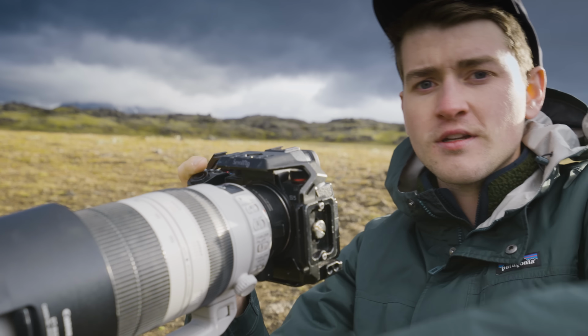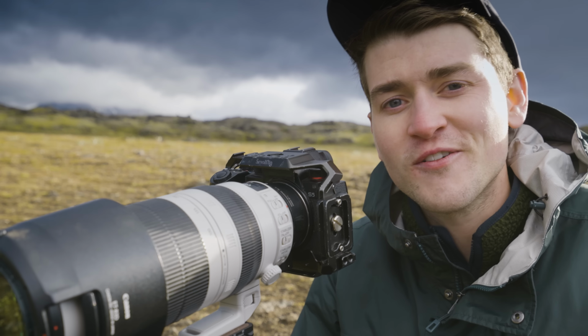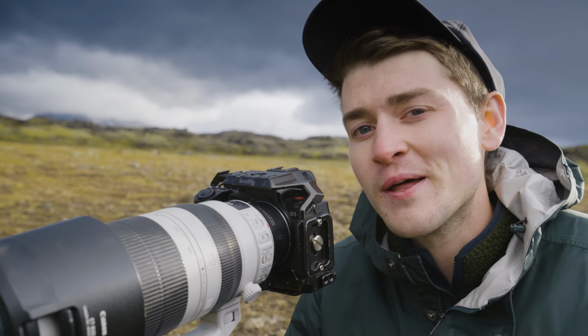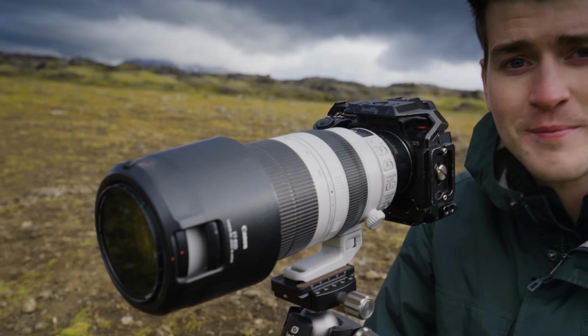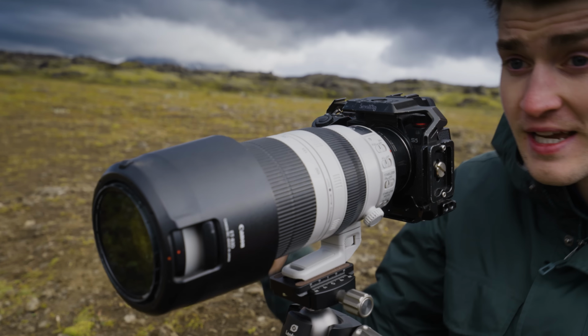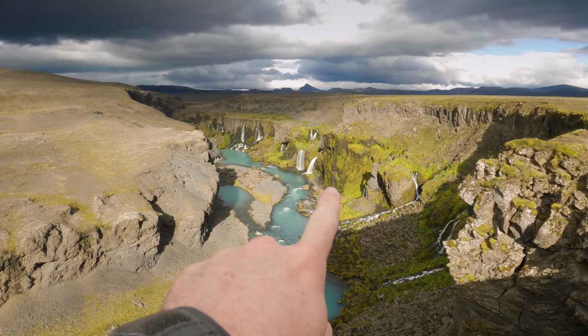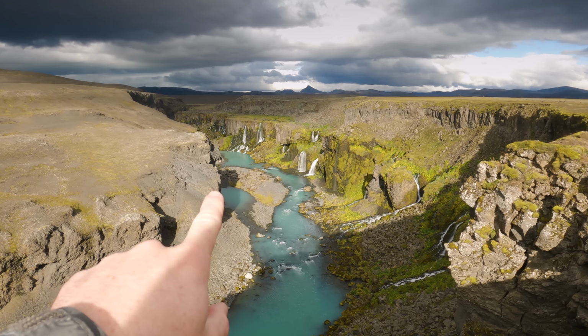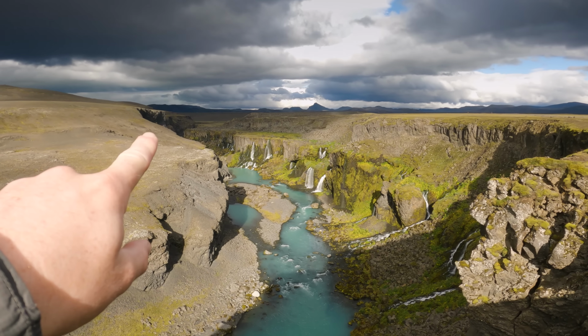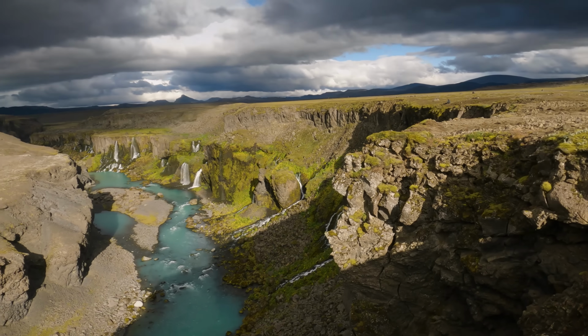All right, Andrew, what are you shooting? Just shooting some close-ups on the waterfalls because I didn't feel like bringing my 24-70, so I'm kind of stuck with the 100-400, but it's still really beautiful. Nice light out there too. It's just beautiful how it's spotlighting this area in here. We've got some shadows, and then these cloud textures are really cool too.